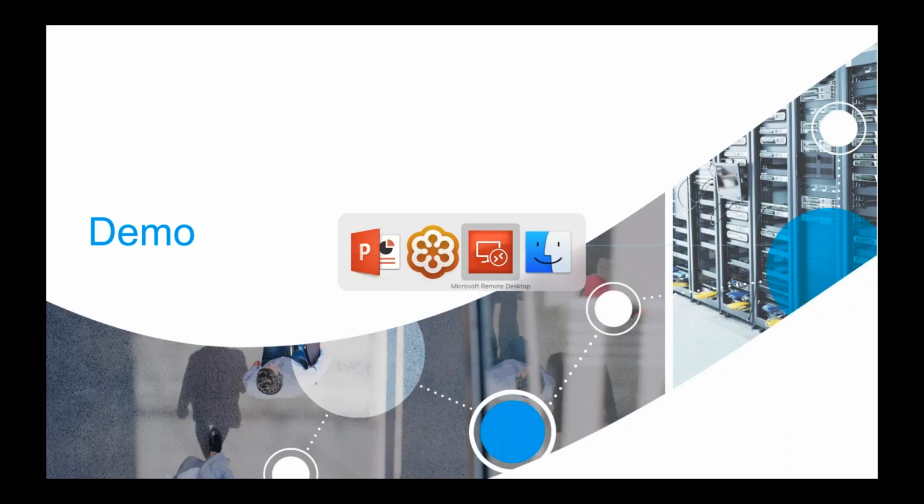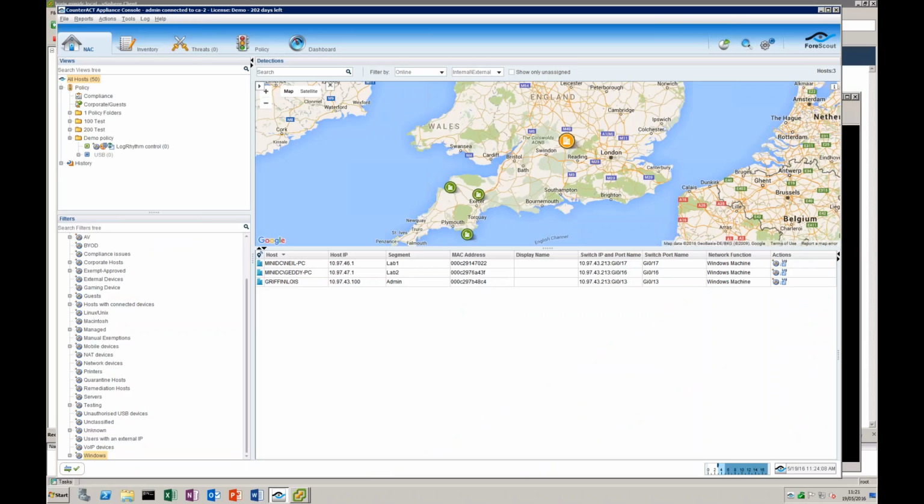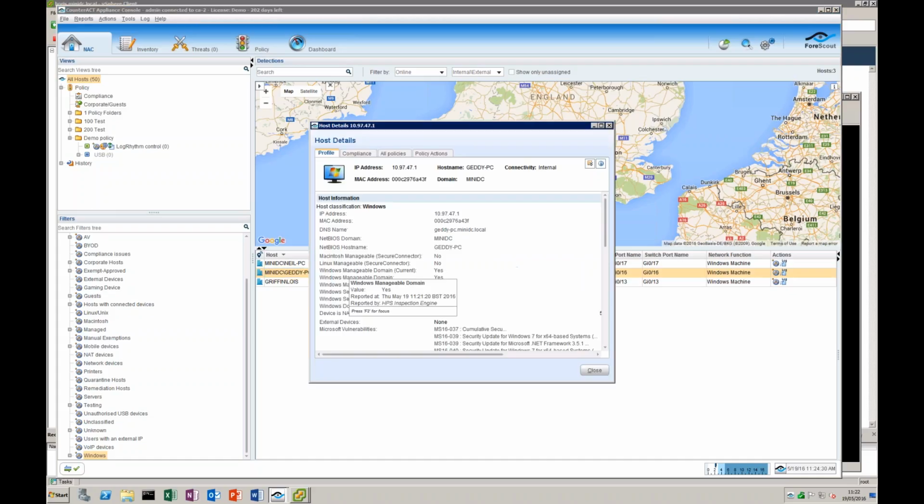So I'm going to jump straight into the demo now. You should be able to see the ForeScout screen here. This is showing a number of different hosts I have on my network. I'm just going to jump in and show you the kind of information that we can get about a specific endpoint. I'm going to pick on this one here. I'll double click on that, and that's going to open up a window where we can see a lot of information about that host.